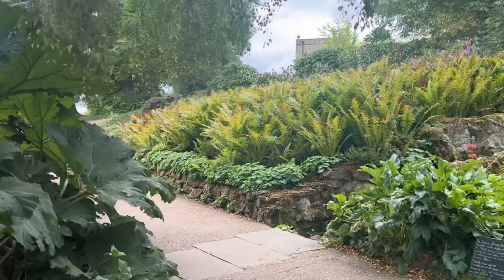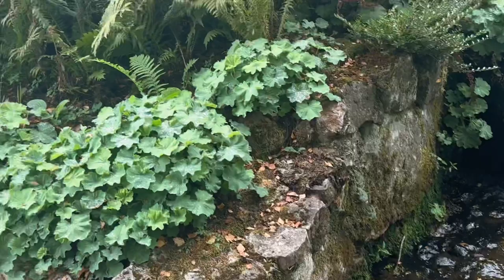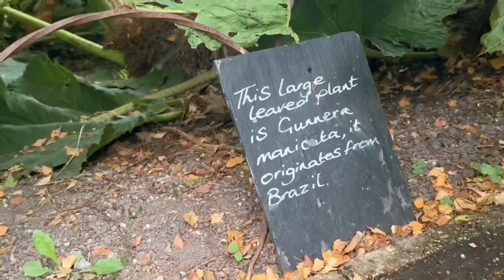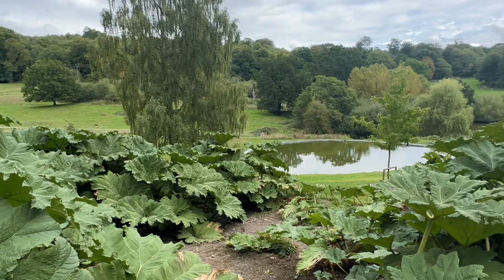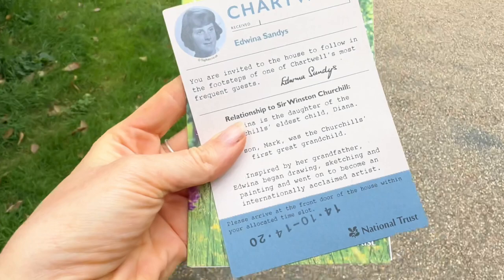Chartwell has absolutely stunning gardens and views. And actually, Sir Winston Churchill and Lady Churchill were both keen amateur gardeners. So this was the Gavin Jones Waterfall, and it was originally part of the 1948 Chelsea Flower Show, where Clementine Churchill first saw it, and she liked it so much that the designer gave it to her as a gift. So this was once a swimming pool that the Churchills absolutely loved, although I don't think anyone's swimming in it now other than the resident black swans that love to visit.